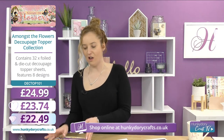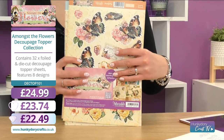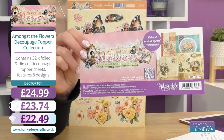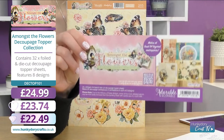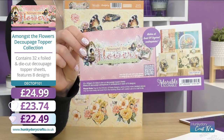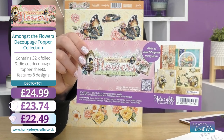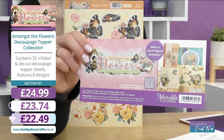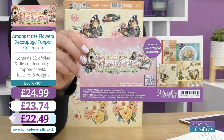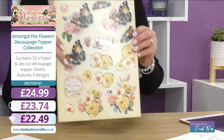So let's not waste any more time. Let's talk you through these beautiful, fully foiled and die cut decoupage toppers. Just a little word about the slip. How snazzy is this? There's a QR code. I love that. Rather than a full inspiration sheet, with it being something different, we thought we'd try putting a QR code, and then that takes you straight to all that wonderful inspiration. You've still got card models on there, but it's kind of like a digital inspiration sheet, if you will. And then here we go, absolutely beautiful.